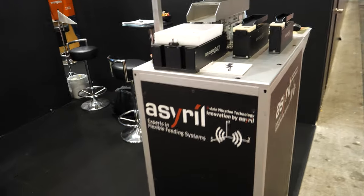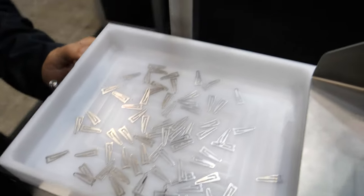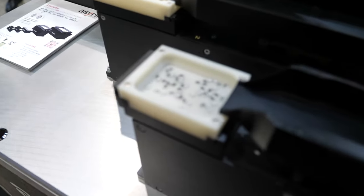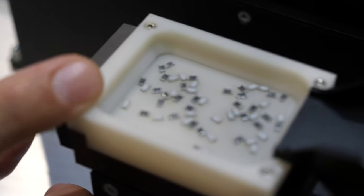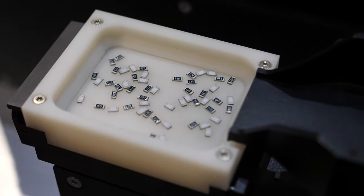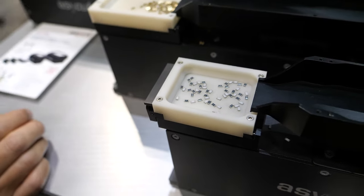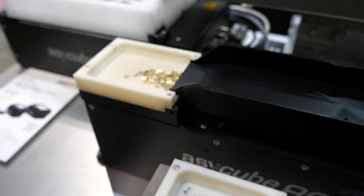Cool. What is this one? This is just a bigger AziCube. Here you can see the small AziCube 50, just the same as our AziCube. What are these items? Those are condensers. Condensers. Yeah, very small, a few millimeters, I would say 1 to 2 millimeters long. And there's also a thing that slots them in? Or how does it pick those up?